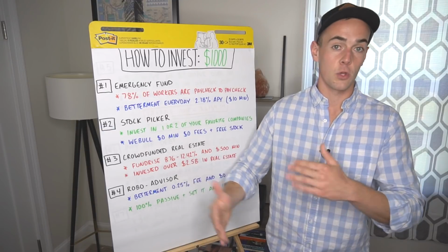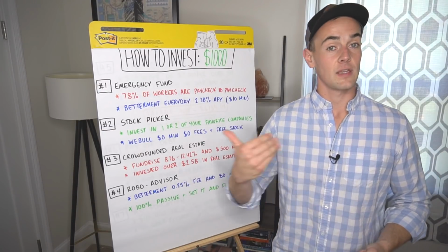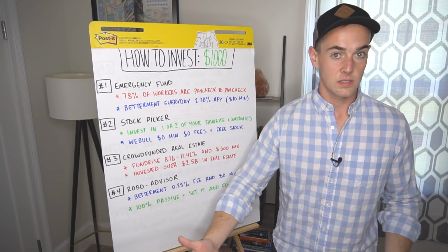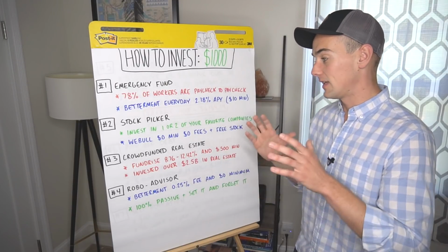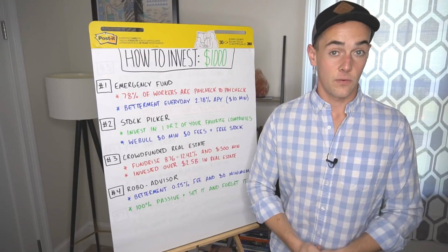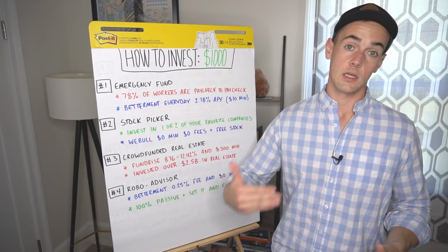Everything is managed for you. It's completely passive. With a traditional real estate investment, you have things that you're managing. You have to take care of the property, collect rent. Yes, the returns can be higher for sure, but it is definitely not as passive as just putting your money into a private crowdfunded real estate investment and then just earning your dividends and watching your money grow.